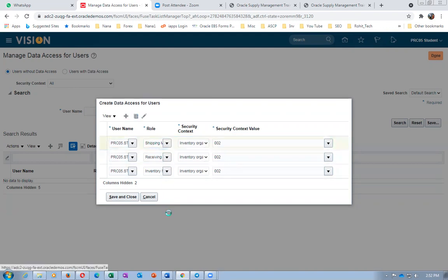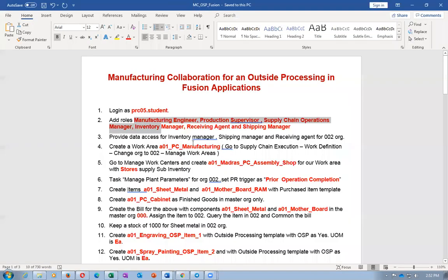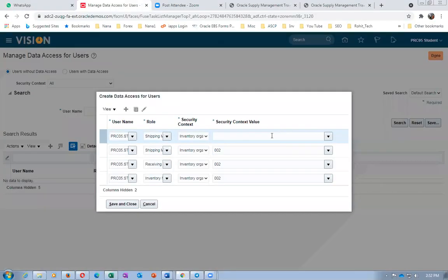I'm going to duplicate it now. So inventory manager, receiving manager, shipping manager, and then what else here? So production supervisor, inventory, receiving, and shipping are the three which need data access. So the remaining do not need any data access. That's it, fine. I will not delete it now. Clear it. So only three are required.